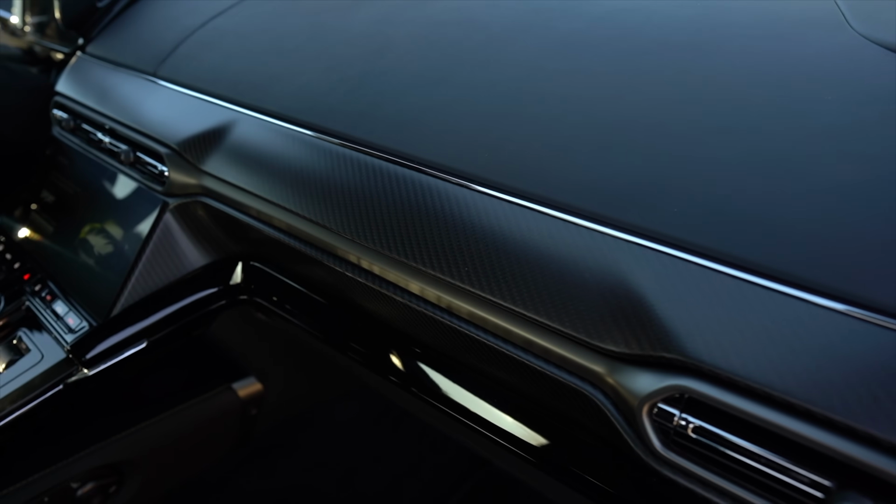In fact, it's all over inside this car on the B-pillars and roof liner, and even on the dash with leather and carbon fiber, giving it a little extra stank on that thing.